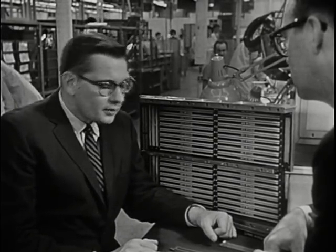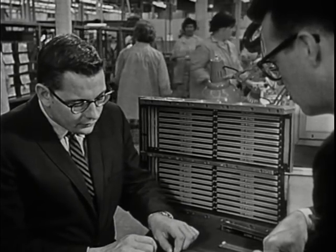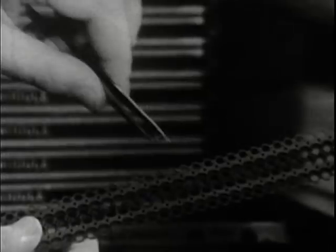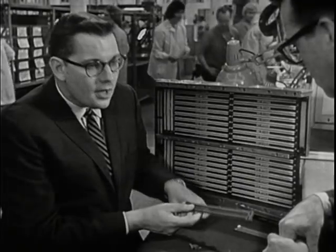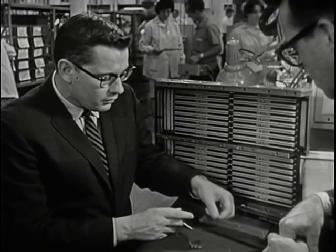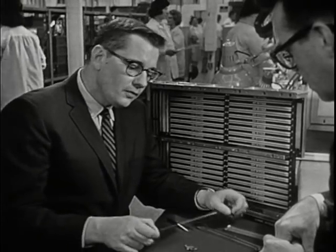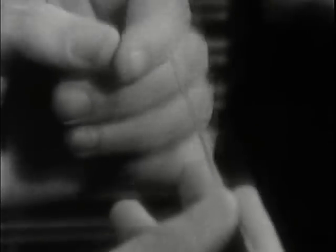Well, the memory modules of the computer are made using a basic component, which is a donut-shaped magnetic core. Now, this core will be placed into a component holder like so. Now, after the component holder has been completely loaded with cores, we're then ready to do the wiring. In order to perform the wiring operation, we store about 20 feet of wire in this needle. See how that wire comes out of there?